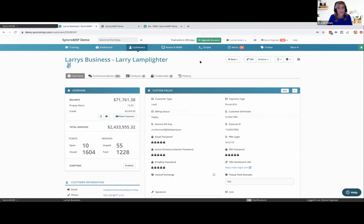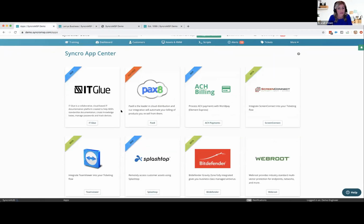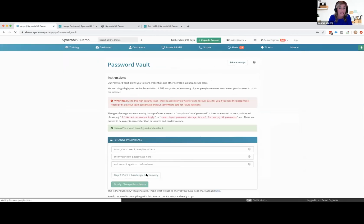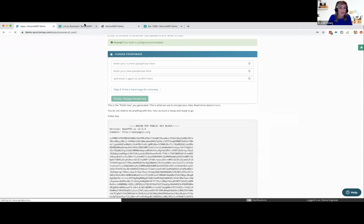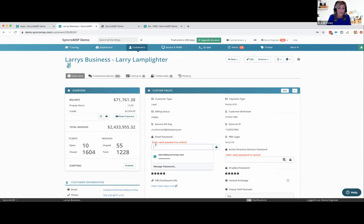And then there was a question about Password Vault. I want to make sure that I clear up the question. Password Vault is not a password manager like Passportal where you're going to keep a bunch of passwords. We use Password Vault to encrypt custom fields. You set up a Password Vault phrase, and if you wanted to create custom fields that were encrypted, you could type in the Password Vault phrase here and it would populate whatever is in this box.